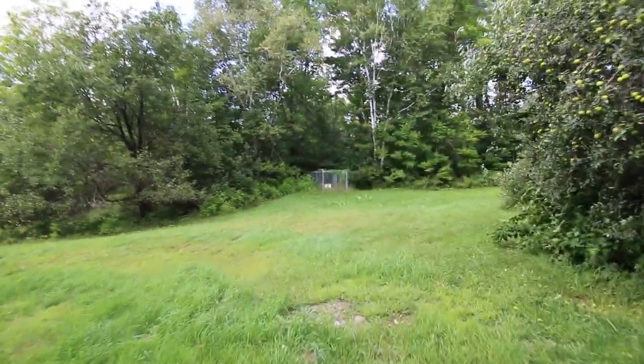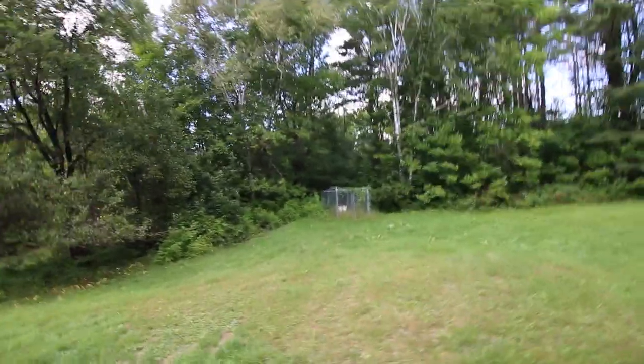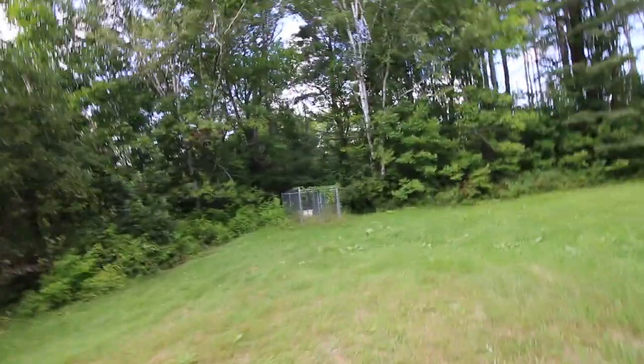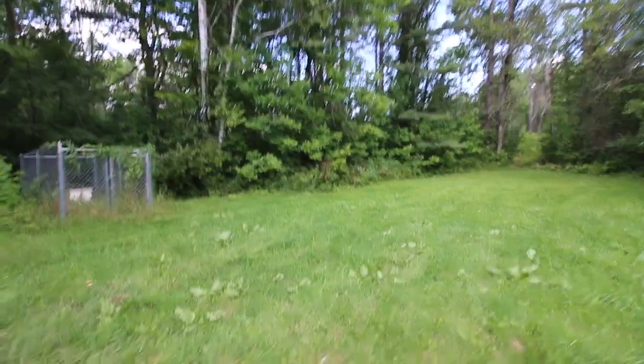So walking down, there's the house. Walking down, right over here is our beehive, but the bees didn't make it through last winter. Hopefully this coming spring we'll get some new bees.